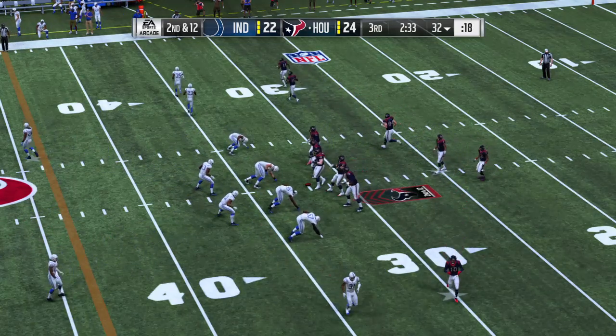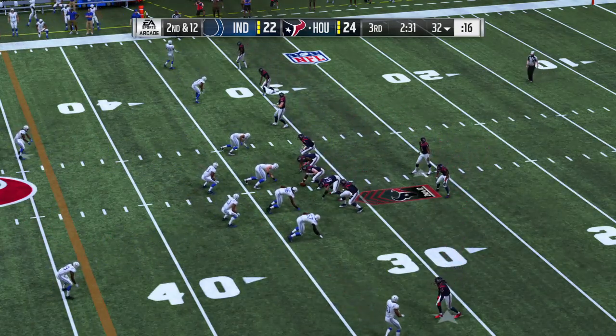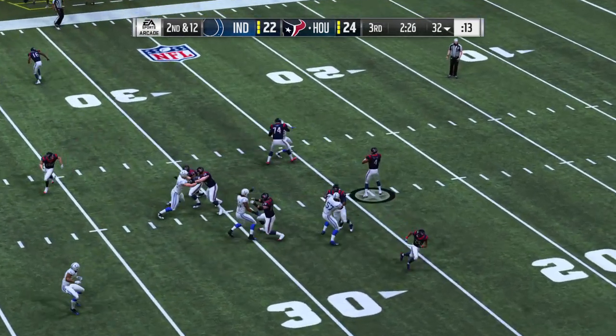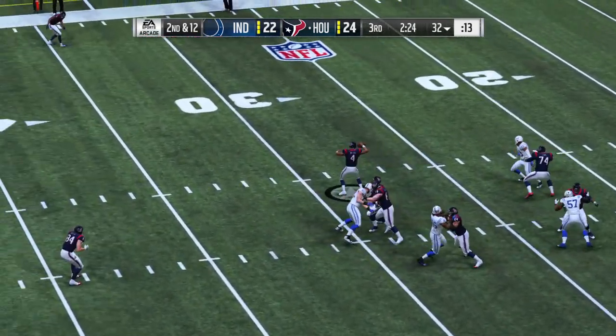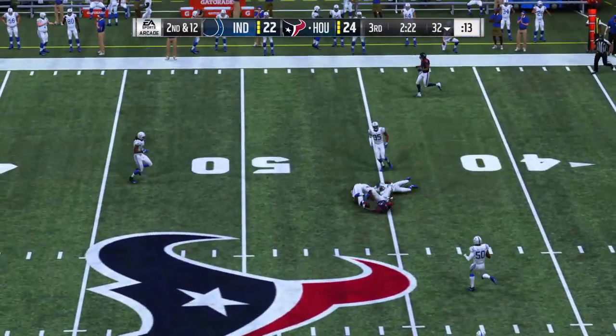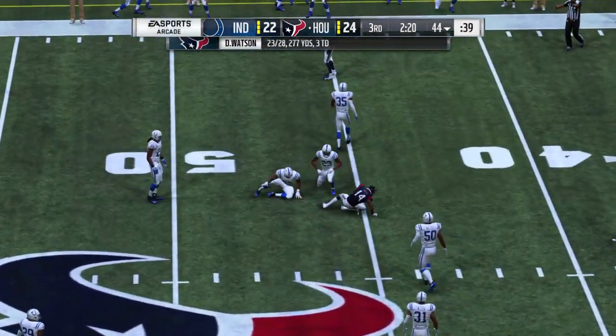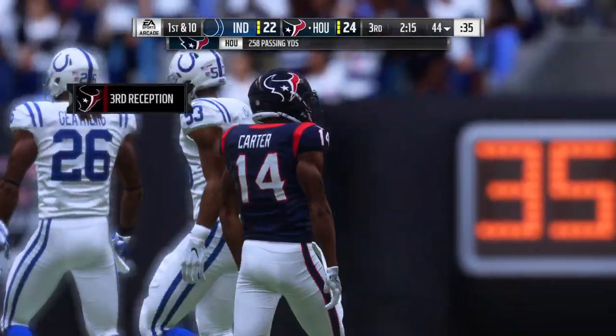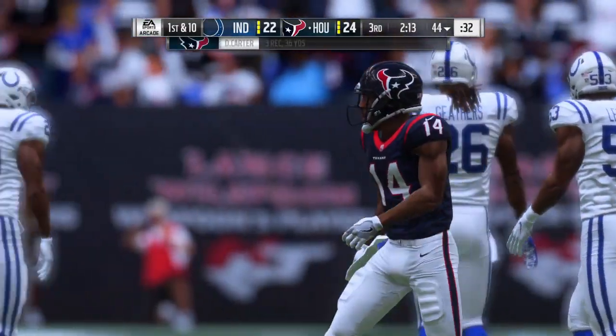Here's 2nd and 12. Here's Watson now on 2nd down. Throw right side complete to Carter. And they'll get it up just short of the 45 at the 44. That's good for a Texan first down, a 12-yard pickup.